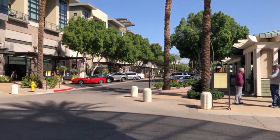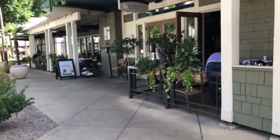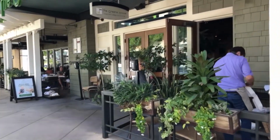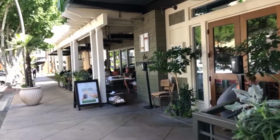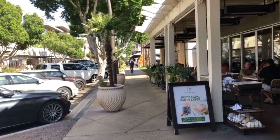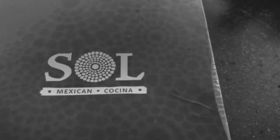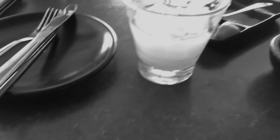There were a lot of nice looking restaurants and bistros. We were attracted to a couple of those and almost stopped to eat, but I think our quest for a good margarita kept us moving along. We eventually found a place called Soul, which is a Baja-style Mexican food place, and we're glad we found it. Great margaritas and great tacos.